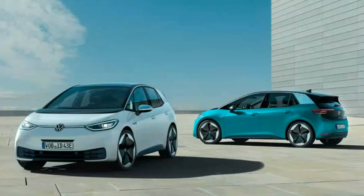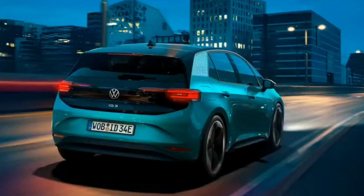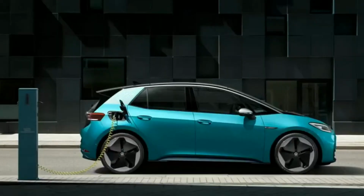Some of the highlights: the base model starts with 18-inch lightweight alloys, moving to 19 on the mid-range, and 20 for the loaded one. The top model does have an augmented head-up display for navigation, similar to what you see with the Mercedes EQC SUV. So you'll have your navigation instructions overlaid onto the road in your head-up display, which I thought was kind of cool. Matrix LED is standard. It's available on the middle and the top trim of the first edition.